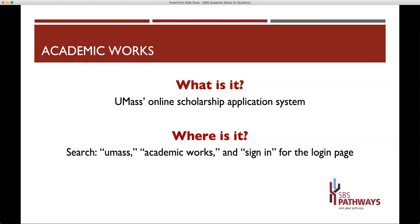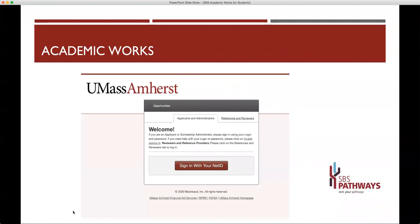We hope you'll walk away from this presentation with three things: a basic knowledge of Academic Works, the confidence to set yourself up to begin applying for awards, and an understanding of where to get additional support if needed. First, I want to be sure you know how to find it. If you do an online search using these words, you'll be directed to the sign-in page that looks like this. There, you'll just need your NetID and password to get started.